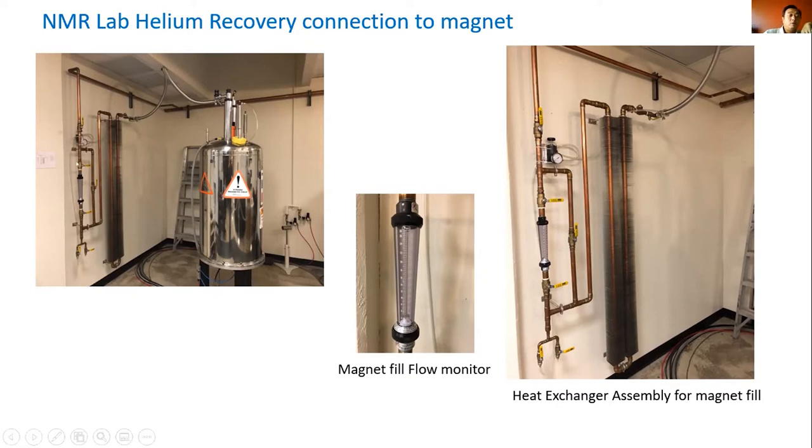We kept this off during the normal boil-off because we found some potential leaks at the fitting here. So we use the bag pressure regulator here to maintain 0.2 PSI at the magnet. The bag is at 0.15, so the flow will always be directed to the bag.